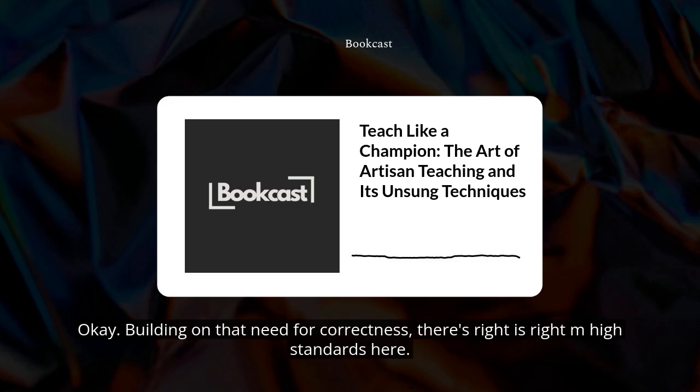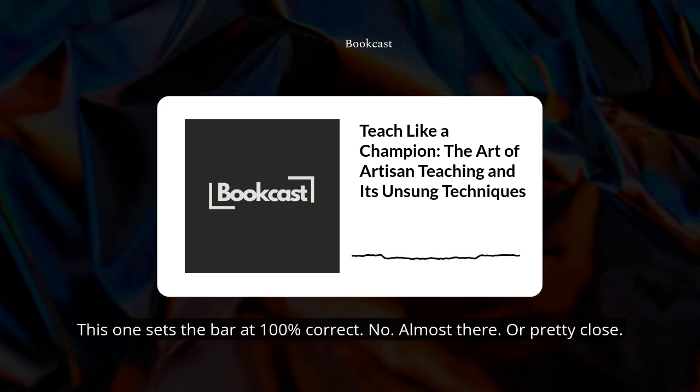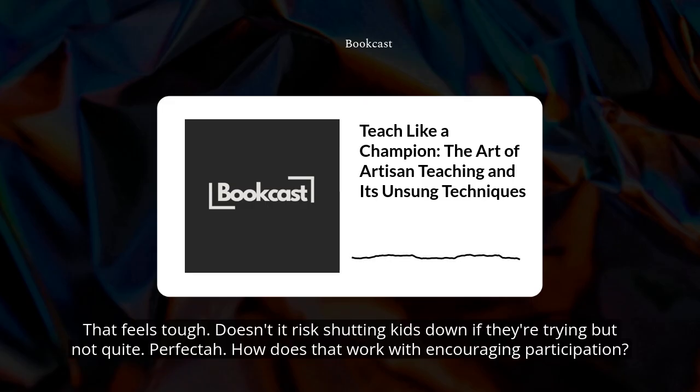Okay, building on that need for correctness, there's right is right. High standards here. This one sets the bar at 100% correct. No "almost there" or "pretty close." Yep, 100%. That feels tough. Doesn't it risk shutting kids down if they're trying but not quite perfect? How does that work with encouraging participation?